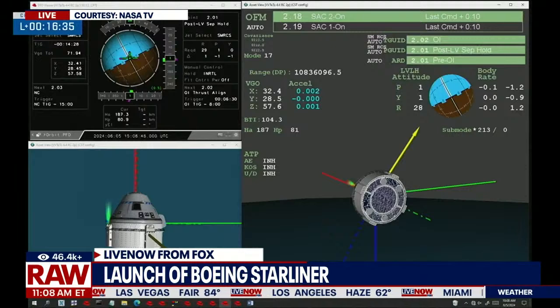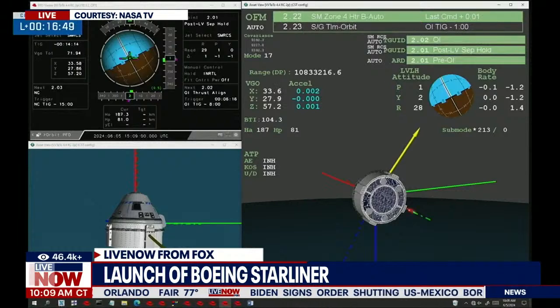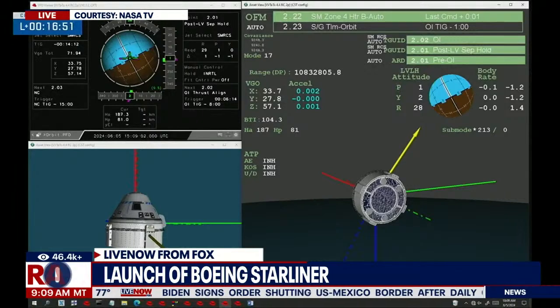Once again, Starliner with astronauts Butch Wilmore and Suni Williams on board launched from Florida, the Cape Canaveral Space Force Station, Launch Pad 41 at 9:52 a.m. Central, 10:52 a.m. Eastern today, and they have now made it into orbit.